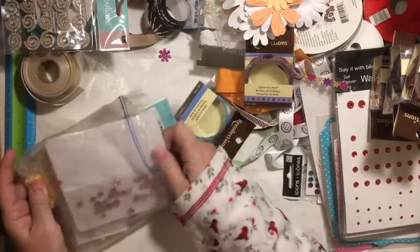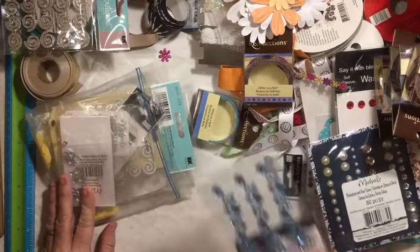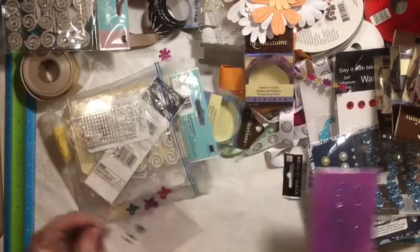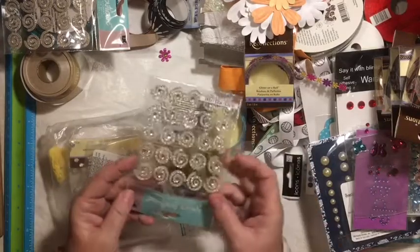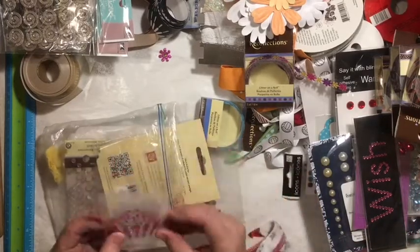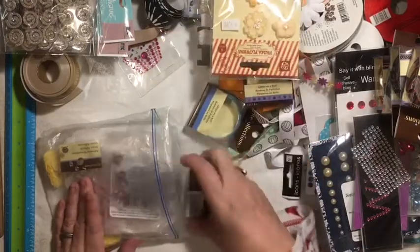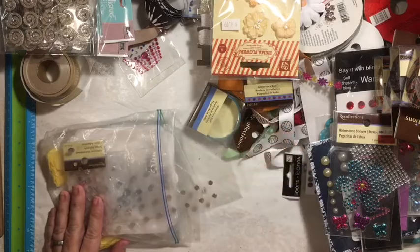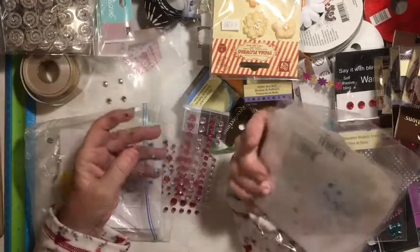Okay, another bag of stuff. We have more bling. She must have liked bling like me. Some blue bling. Sparkle. It's more bling. Some little butterfly blings. More swirly dillies. And another cupcake. And some more bling. And some more flowers. And some flower bling. Oh, so it was a flower with the butterflies down below. Look at all this. Bling, bling, bling. More bling.